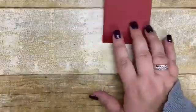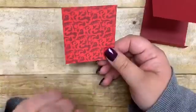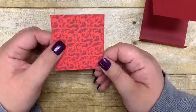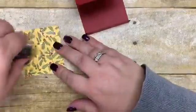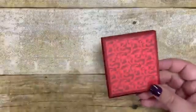And then I have a piece of the designer series paper. Now this is also the same paper, the Night Before Christmas. And this designer paper is 2 3/8 by 5 3/4. And it's going to fit perfectly here on the front. So I'm going to go ahead and adhere that down. And then I'm going to show you how I made that cute little pocket to go on the inside. So the pocket is also a piece of designer series paper.